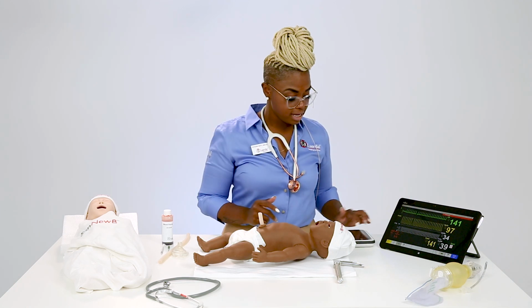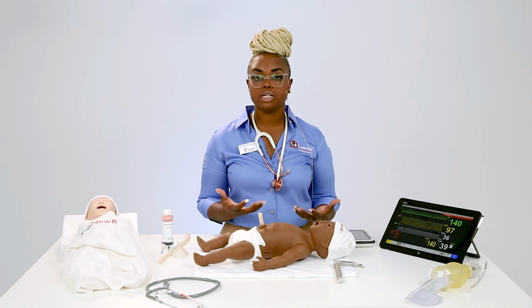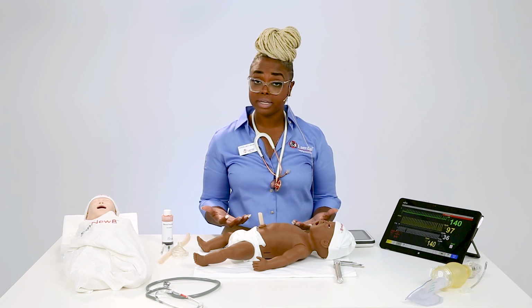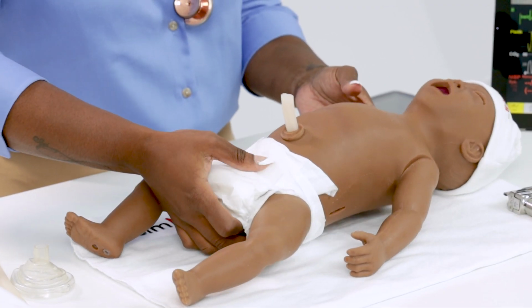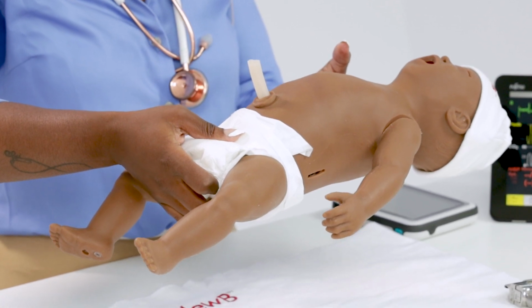Another facet of SimNewB is that he becomes a limp baby. Again, this would be one of those things where you would use NRP, where your baby would be listless, and as you can see, that head is limp, those arms are limp, and you need to provide some intervention pretty quickly.